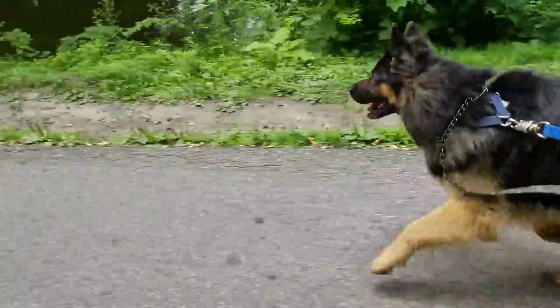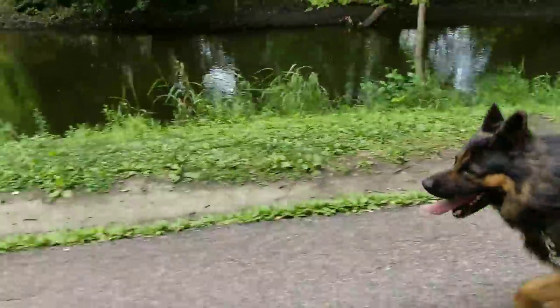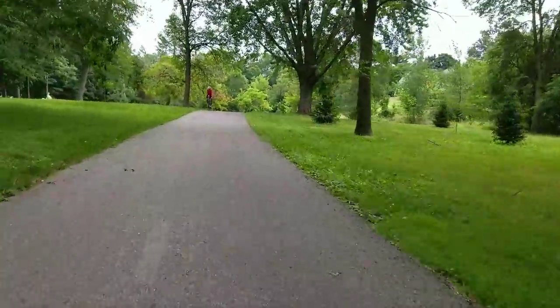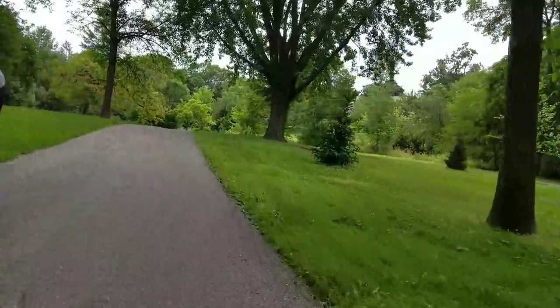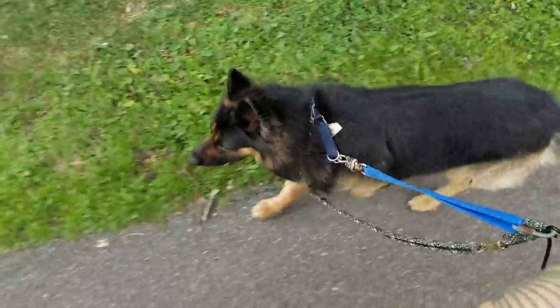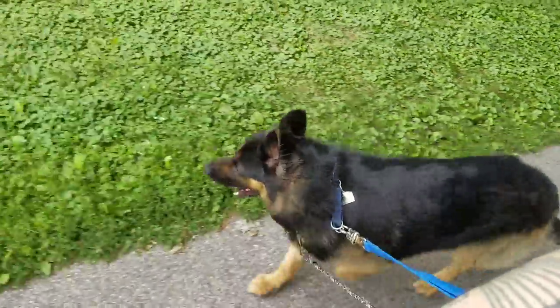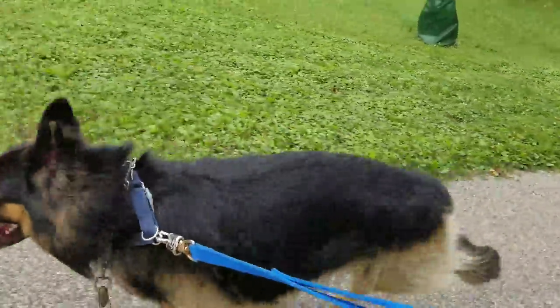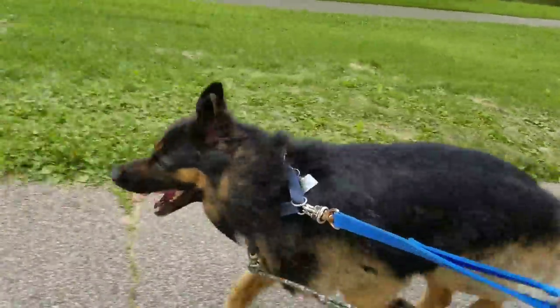Leave the duck alone. No, Lobo. Lobo, no. Leave the duck. Come on. You can see he listens pretty good, even with the duck right in front of him. He wanted it, but he listened. That's all you can ask. Lobo has an extremely high prey drive.